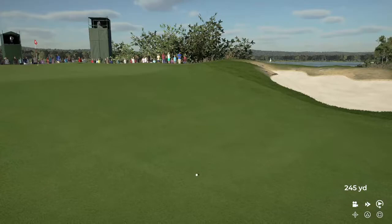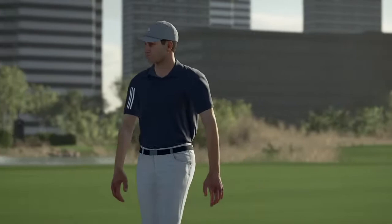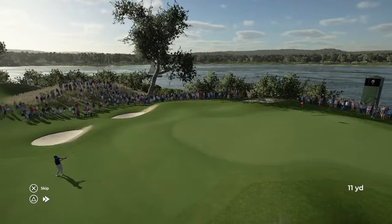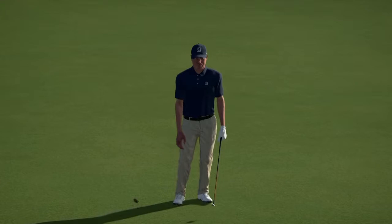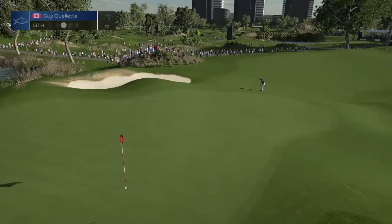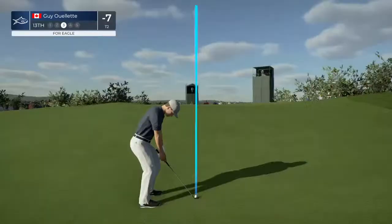Here's Matt Kuchar's shot. Playing their fifth shot. A little pitch shot down the hill. Gets it to go. Great shot. Sitting at minus seven. Currently tied for second.